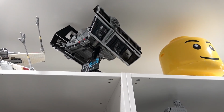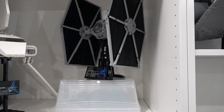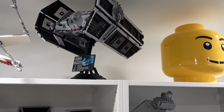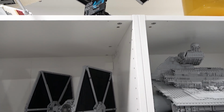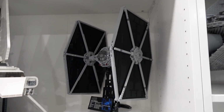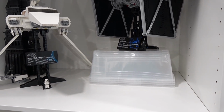I was messing around. I put the TIE Fighter Advance there, Darth Vader's TIE Fighter. Didn't really work. It popped out a little bit too much. It covered this up because it's actually a really tall Technic stand on that one. You'll see that the model actually comes off the ground quite a bit. I could technically take it off the Technic stand or shorten it and put it here, but then once again it pops off the shelf a little bit too much.